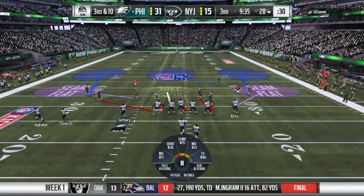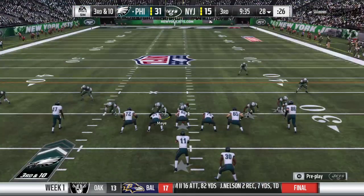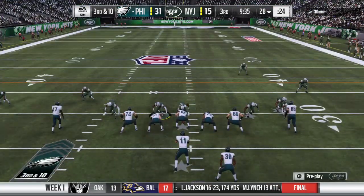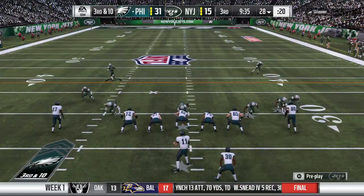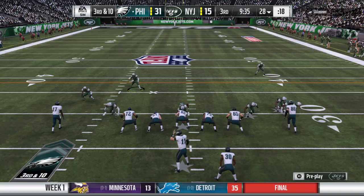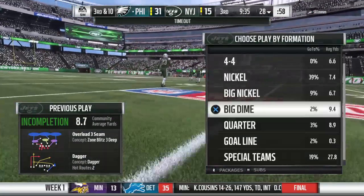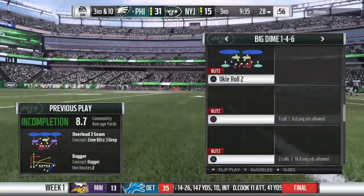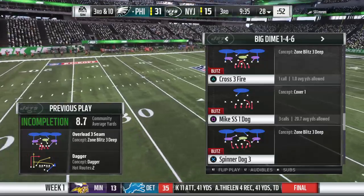The Eagles on 3rd down. They've been okay, 2 for 3 thus far. This is 3rd and 10. Watch number 86. Now here's a timeout defensively. Defensive timeout called by the Jets. It's just their first, so 2 remaining as they burn one here in this 3rd quarter.